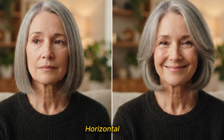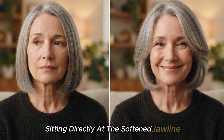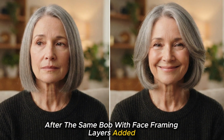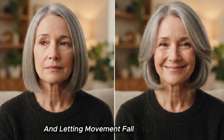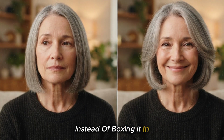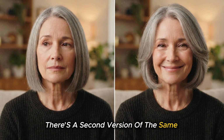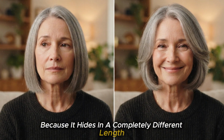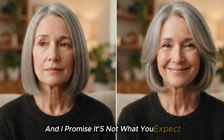Before, a rigid one-length bob with a hard horizontal edge sitting directly at the softened jawline. After, the same bob with face-framing layers added, breaking the line and letting movement fall past the jaw instead of boxing it in. There's a second version of this same mistake I need to warn you about because it hides in a completely different length, and I promise it's not what you expect.